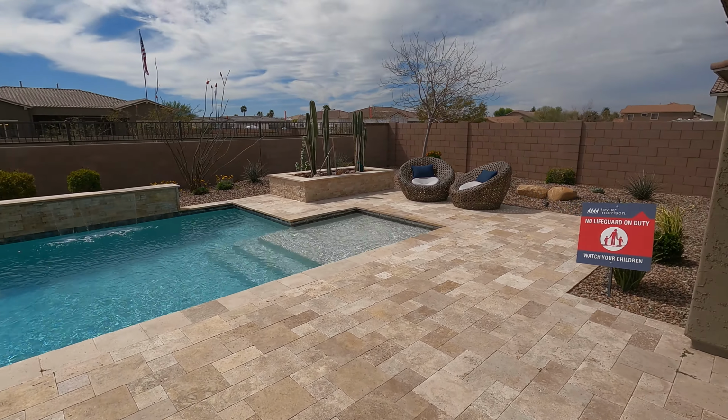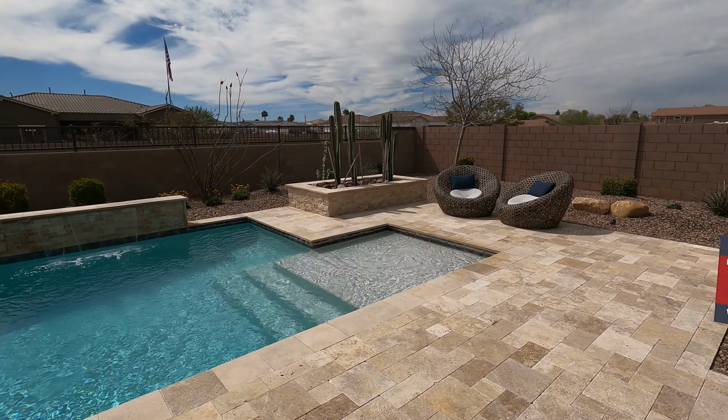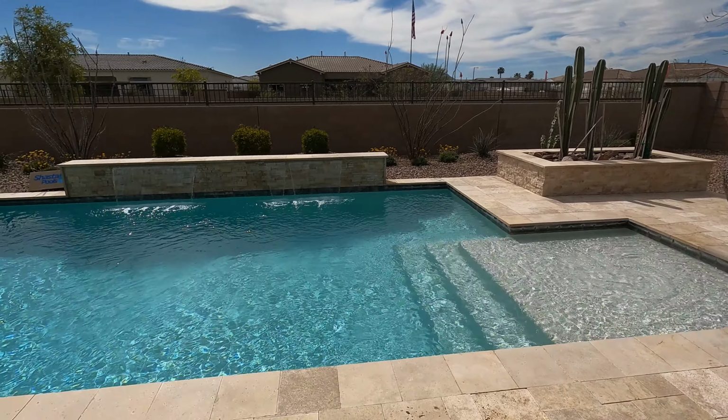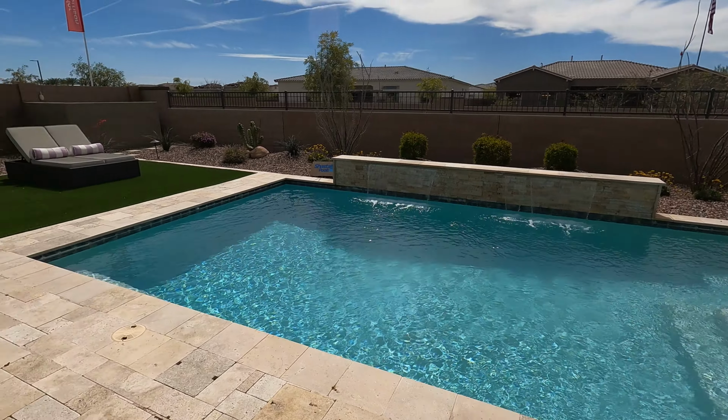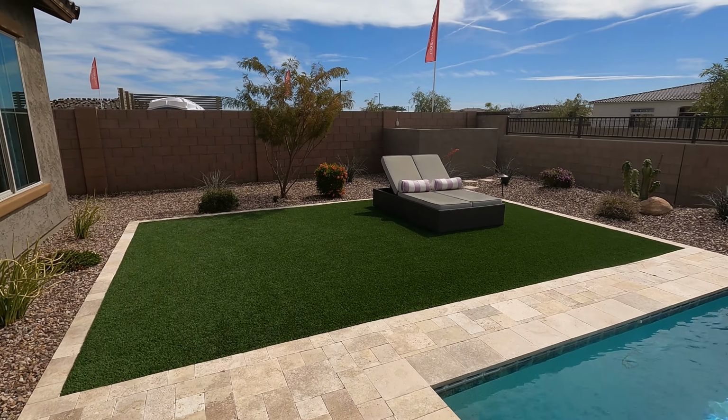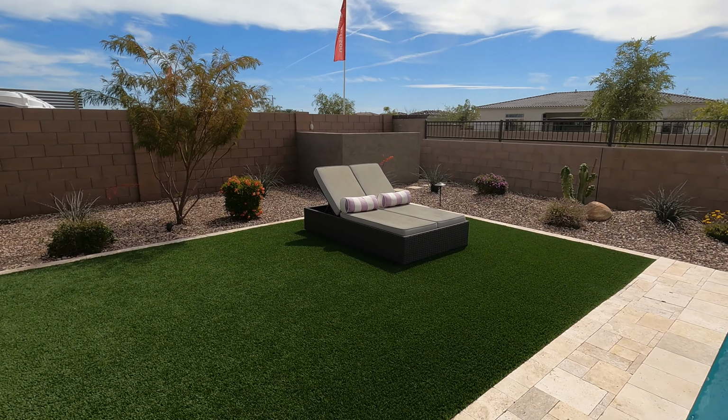And then got to put the sunglasses on because it is bright on this travertine in a really nice looking pool. Got the dual waterfall, always a good feature. And then the turf and some chairs over here.